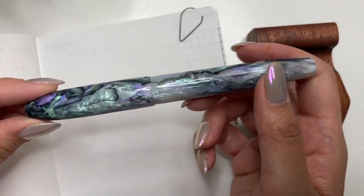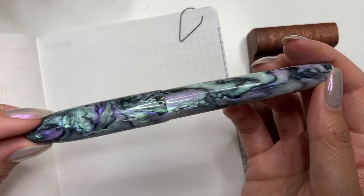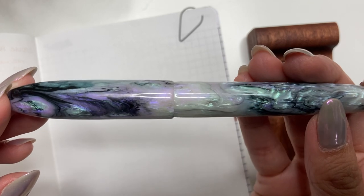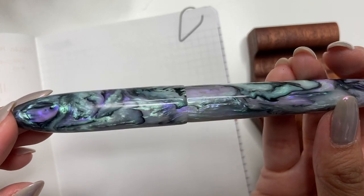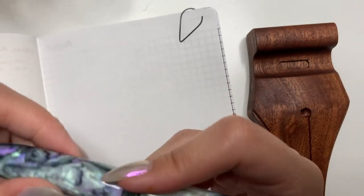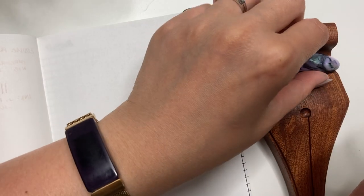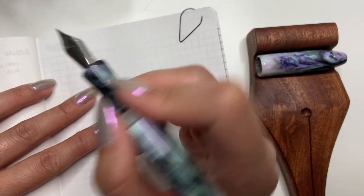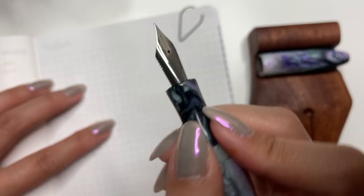The next pen is the Virgo in the Abalone. And I cannot stop looking at this. Oh my goodness. It's just gorgeous, absolutely gorgeous. And the way that this feels in my hand, I mean, oh my goodness. All right, so this has an extra fine steel nib.